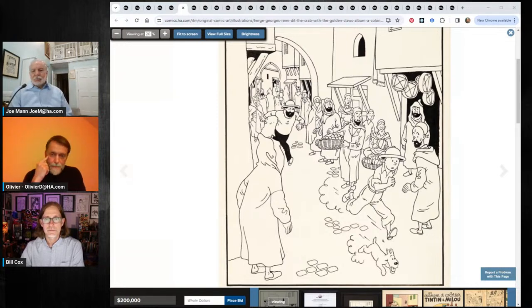Most of them are either in the safe of the foundation in Belgium, in a museum, and will never be available on the market, or in major collections, and are also sealed for life, transmitted from family to family. So that's a unique opportunity for the clients of Heritage. I'm very proud of that one.